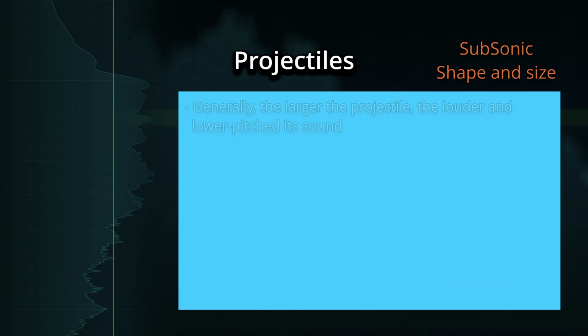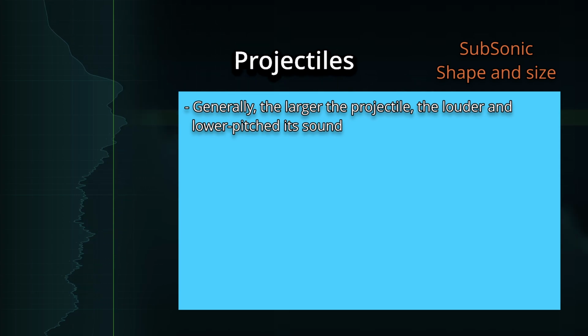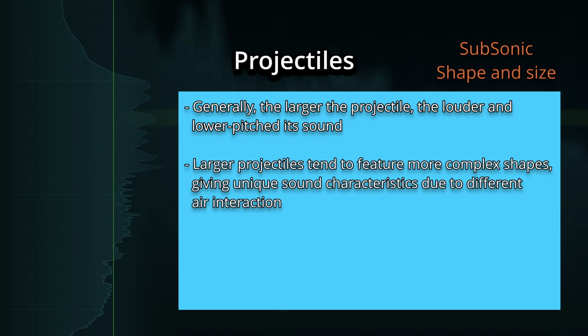Generally speaking, larger objects tend to create louder and lower-pitched noises than smaller objects as they travel through the air. The larger and faster the object, the more air is being compressed in a shorter amount of time, and the larger the high and low pressure zones will be. Additionally, larger projectiles oftentimes have a more complex shape than simple bullets, featuring rounded bodies and fins. All these things change the way that the projectile is interacting with the air, as well as how and where the pressure zones are created. This can lead to complex noise compositions, such as the one of the artillery shell we've heard earlier.